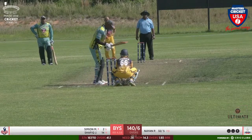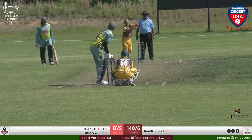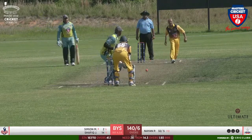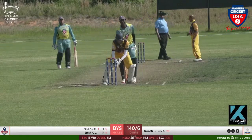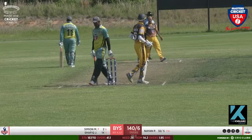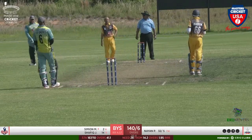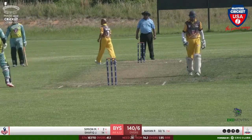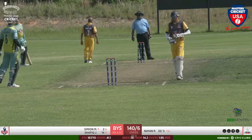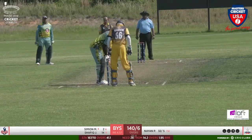Simeon marking his guard once again, watching the bowler. He's going to be on the attack, the only way he knows how to play. Cuts it backward, straight to the fielder. Lovely throw back to the keeper. That would have been a risky single, so in the end, that was a good call by the non-striker. Snehal maintaining serious pressure.